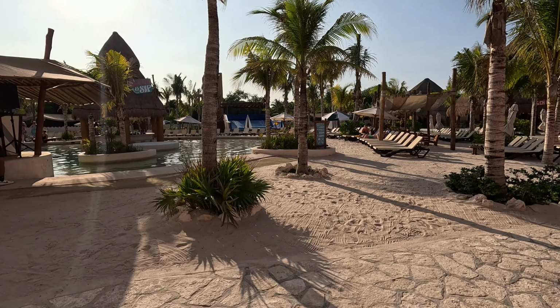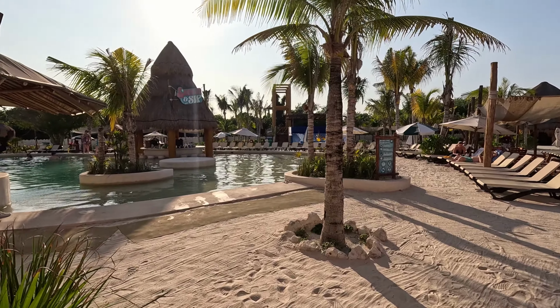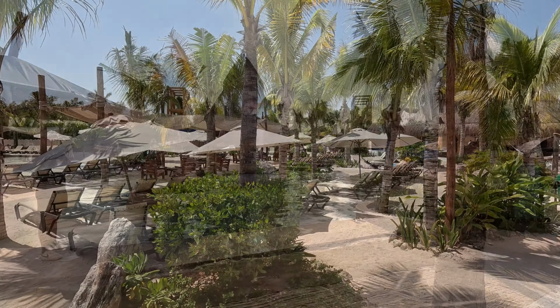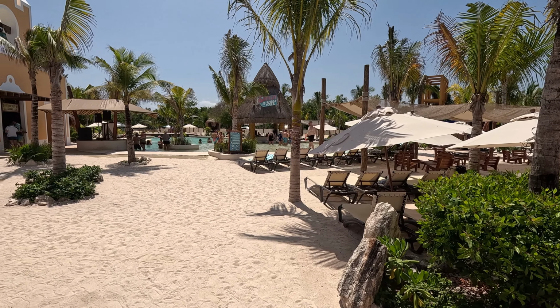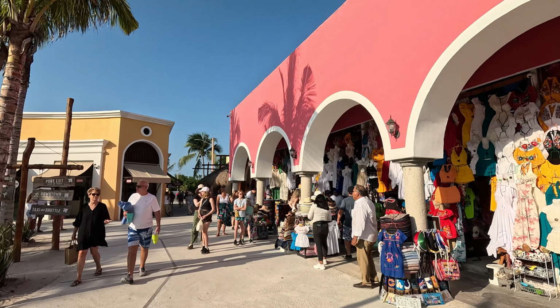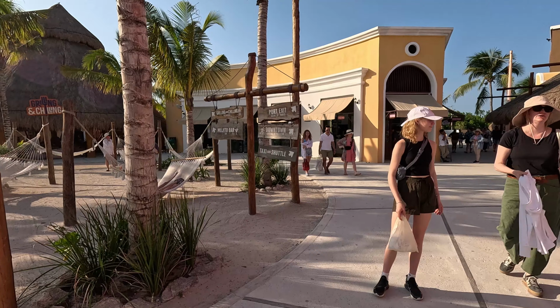And then you've got a little stage there for the DJ to pump music out here at the other pool. So this is a family pool as well. You've got the swim and sip bar there, some little islands. This is a beautiful oasis. Lounge chairs, palm trees. Behind us, some more shopping. And there's some hammocks over here as well.